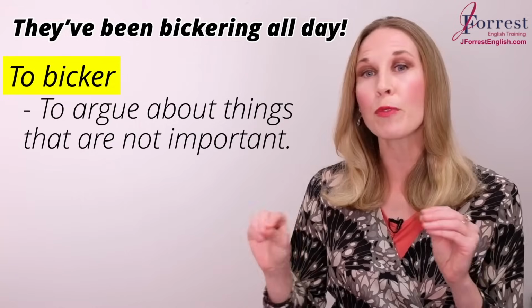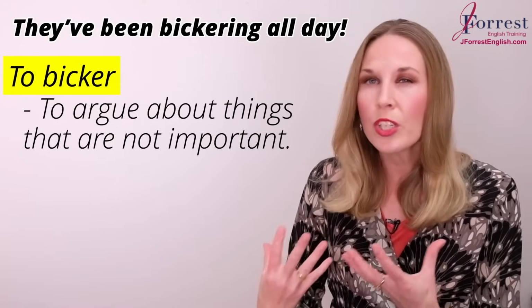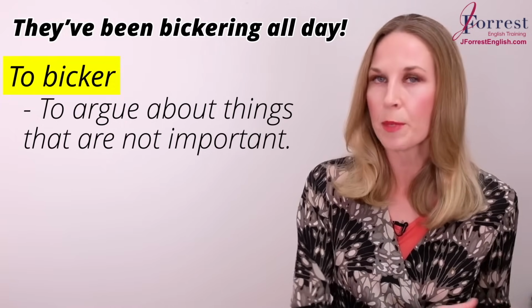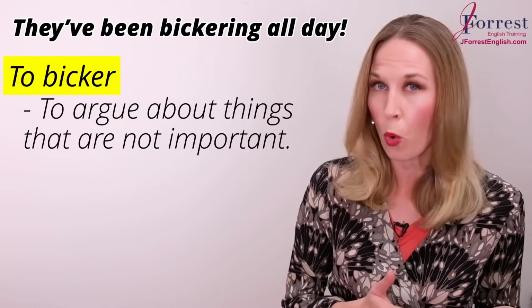But it's different from fighting because when you're fighting with someone, usually there's a strong emotion involved, but when you bicker, you don't really have that emotion. It's less serious because the things you're arguing about, fighting about, are not actually important.